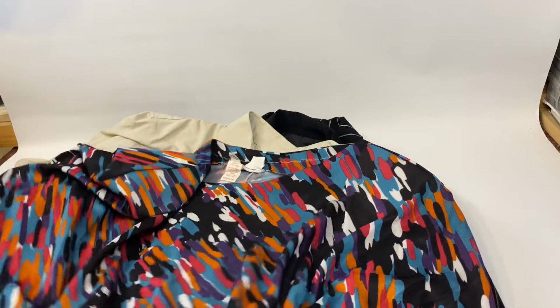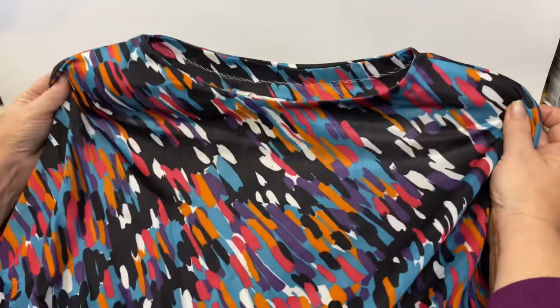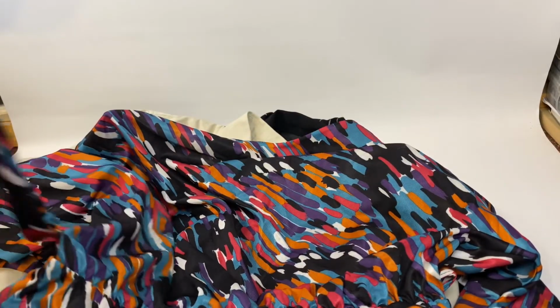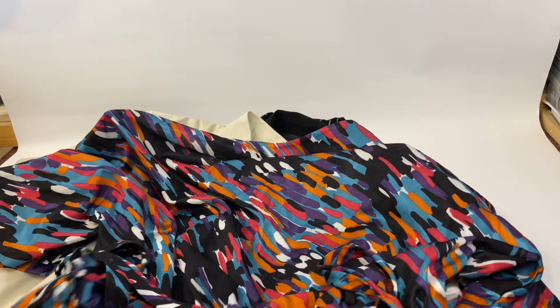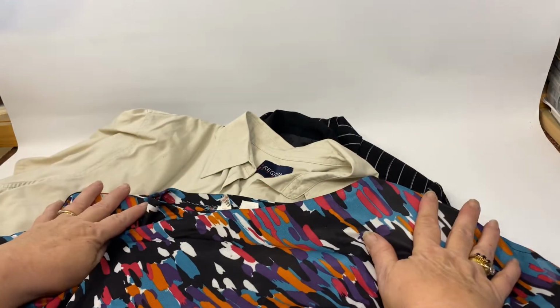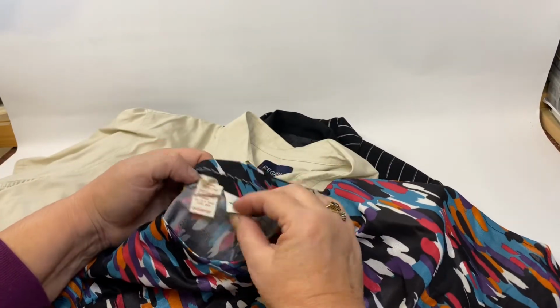The next one is this gorgeous, this is actually a dress. And it's got just a simple round neck, shoulder pads in the top, a little cinched in waist, and it does come with a self fabric belt there. It would be below the knee, like a midi length. Would look great with a little black jacket or other coloured jacket over the top.